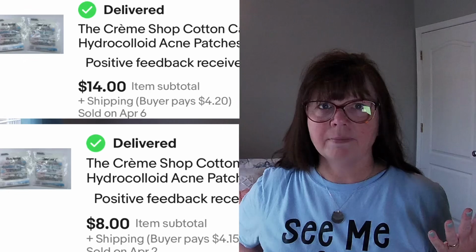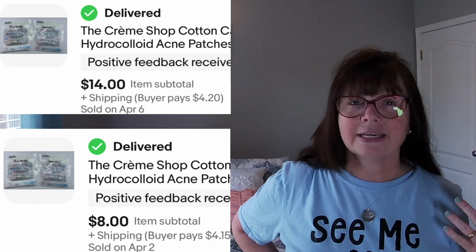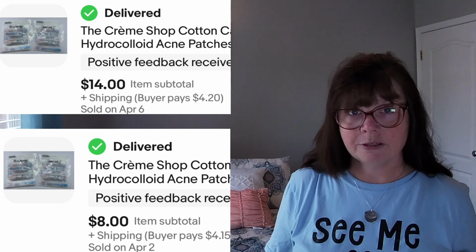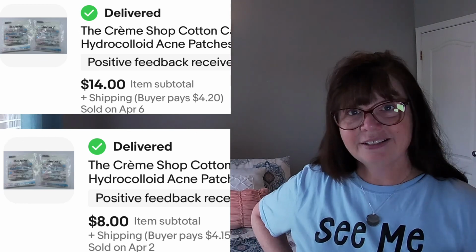I went to a church yard sale at the end of yard selling season last fall, and I picked up this big box of the Creme Shop acne patches, and they're hydrocolloid, I'll flash the name up there. And these were cotton candy themed. All of them were new and sealed in the package, and so they were only $1 each. So I paid $6 for the whole box, and I've just been steadily selling them.